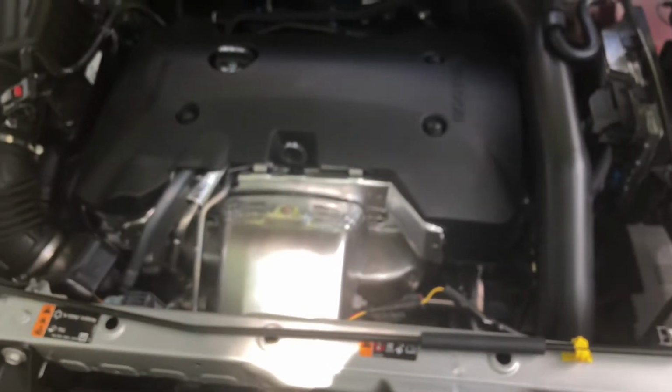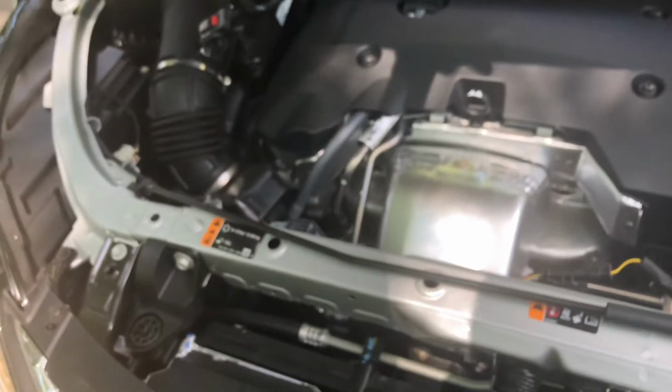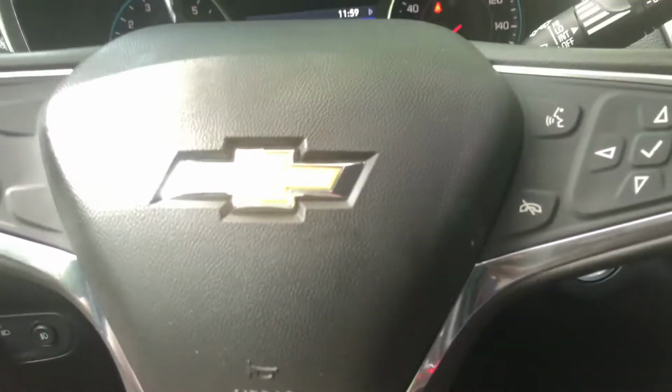Under the hood again is a 2-liter Ecotec, a 2-liter turbo. Again, premium gas is recommended, but not required. Now, let's talk a little bit about the Equinox. The Equinox is built in 2 places. This particular car was built in Canada.